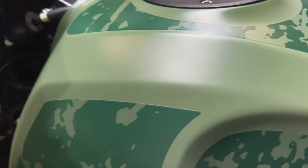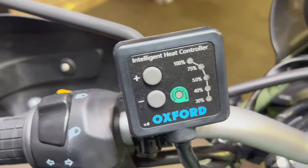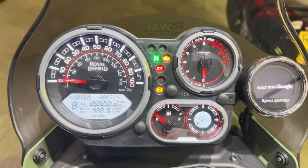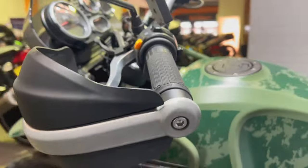Oh, the tank, it's in great condition. Also got the added benefit of the Oxford heated grips. All the dash does as it should. The end of the handlebars are nice, as are the mirrors on both sides.